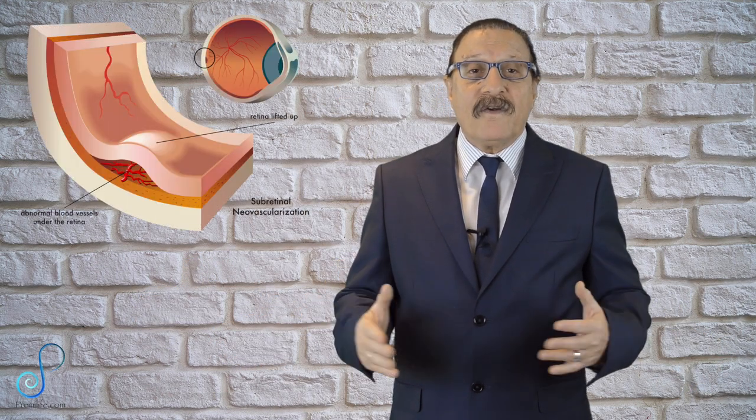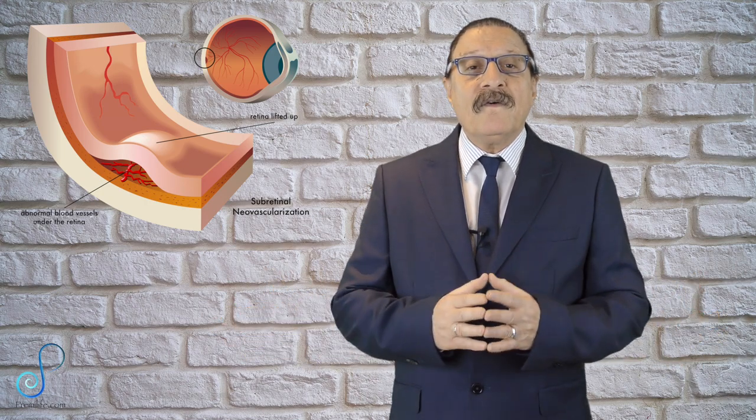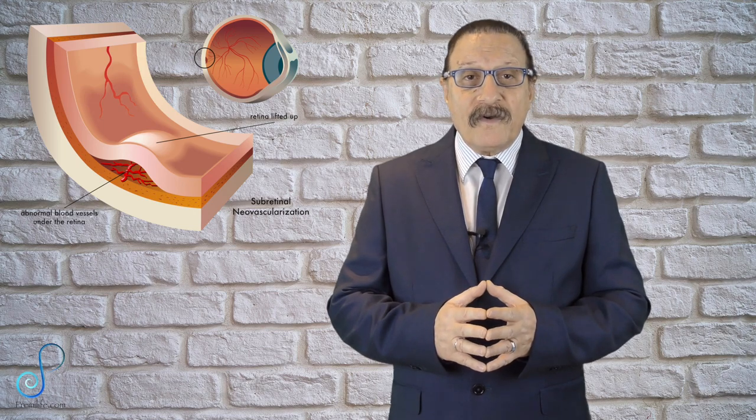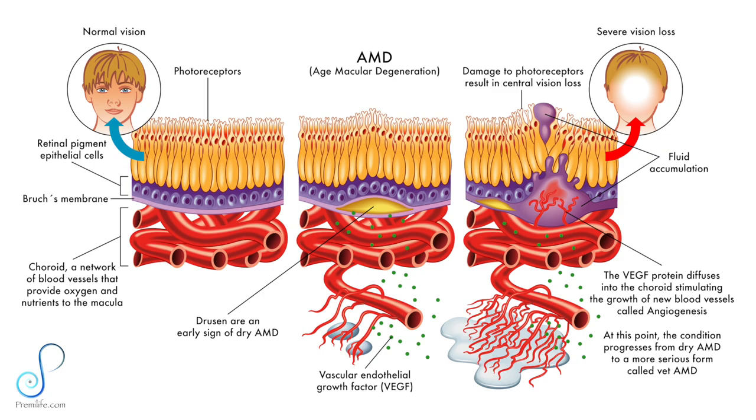Wet macular degeneration happens when new abnormal blood vessels develop under the retina in a process called choroidal neovascularization, that is, the formation of new abnormal vessels. How does this happen? In response to the damage caused by macular degeneration, the body tries to heal the retina and releases the vascular endothelial growth factor, or VEGF, with the aim of activating the proliferation of new blood vessels that can improve the circulation to the retina's damaged area.